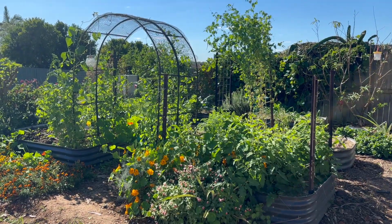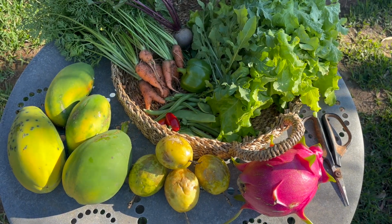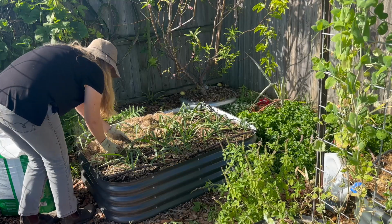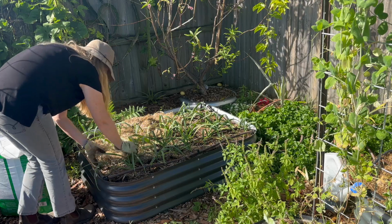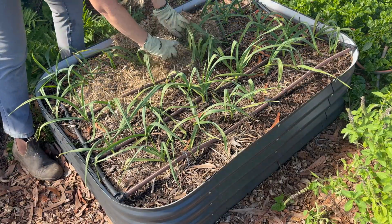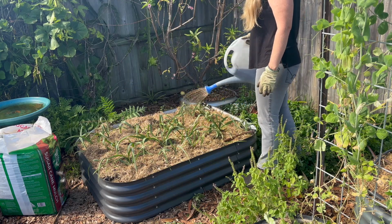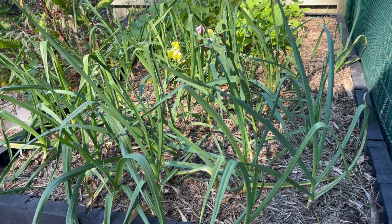Thankfully, my main garden has been unaffected by all of this and we are still getting plenty of harvests. The 4 beds of garlic are growing really well. I've added a bit of slow release fertilizer and topped it off with a bit more mulch. I've been alternating between seaweed extract and a fish hydrolysate liquid feed weekly for this garlic.